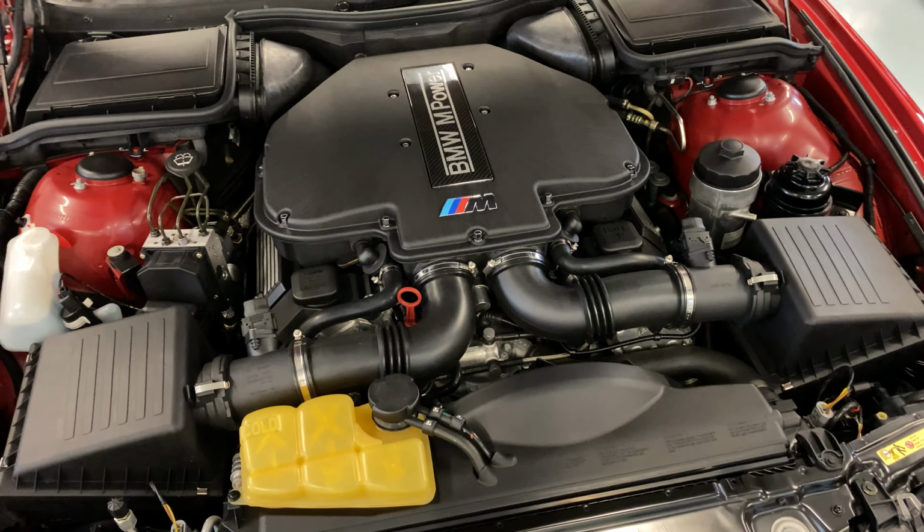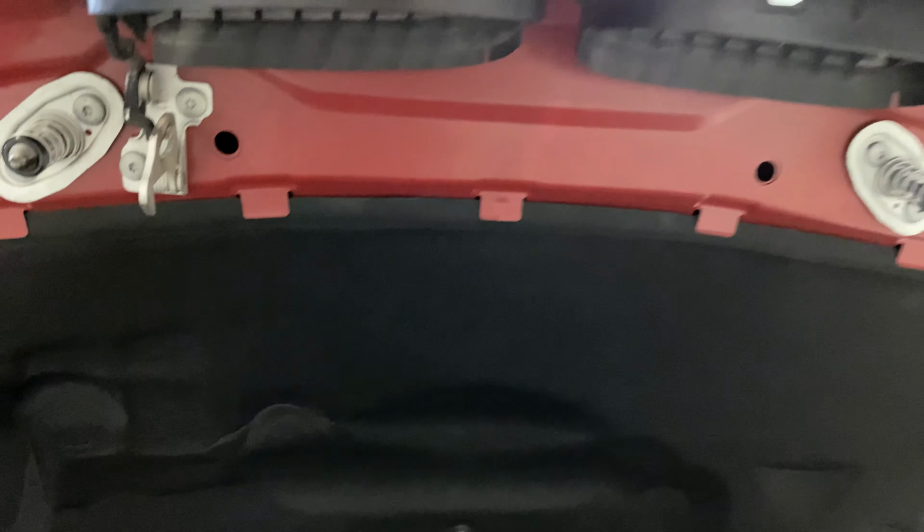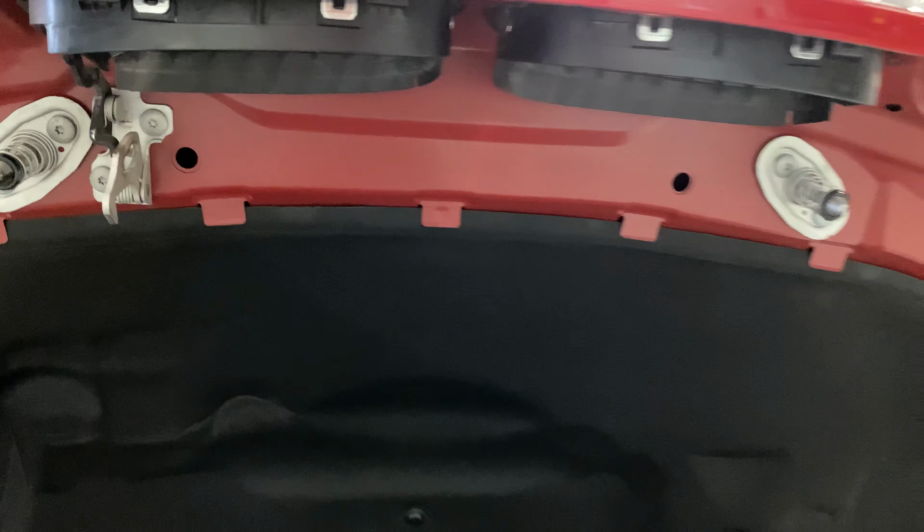The engine badge is really new looking. You will see on a lot of used M5s where that badge is worn a whole bunch, and you're like, how do you wear that badge? It's under the hood. Well, when that engine torques and those motor mounts eventually get more and more play, that engine will touch the underside of that hood and wear some of that color off.